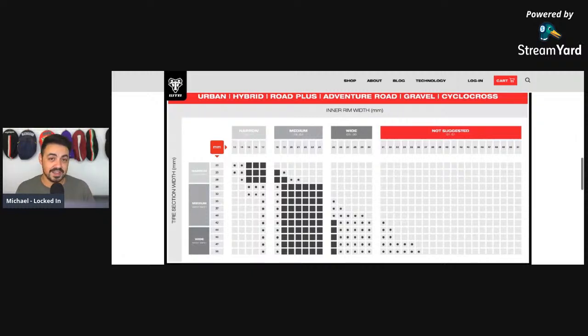So if you have no idea, all you've got to do is measure the outside width of your current rims, and the internal width is probably going to be at minimum 2 millimeters smaller, but most likely closer to 4 or 5. That gives you an idea of the internal rim width of your stock wheels if you don't feel like taking the tires off, or maybe you've converted to tubeless and don't want the mess.